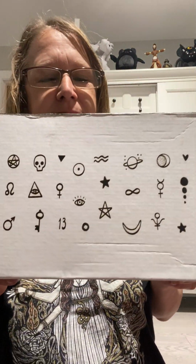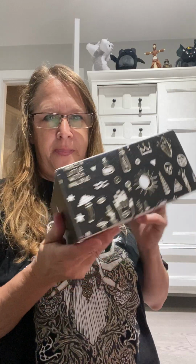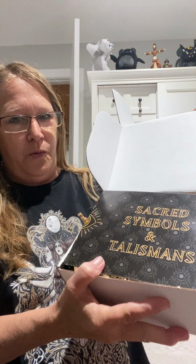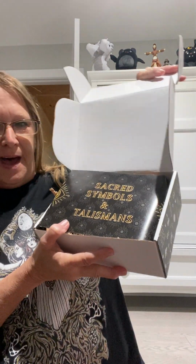It looks like this. And it's from 9 of Earth, and this is for August. So we're going to get right into it. Ooh, Sacred Symbols and Talismans is our theme.